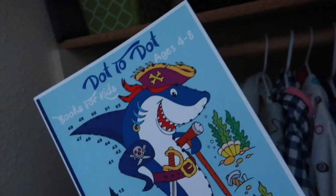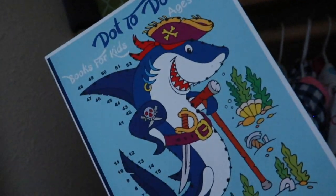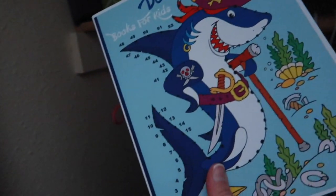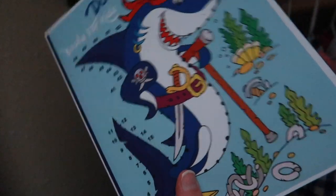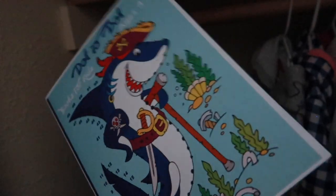All right, and then we have more reusable grocery bags. I'm just dropping them all down so I can organize them again. More, what is this? So this is a dot marker, dot to dot book. Oh, I remember, we got 2 of these on accident, so I put one up there for later. But I'll probably put that in the sale because they haven't even really used the one that I gave them. So that can go in the sale.